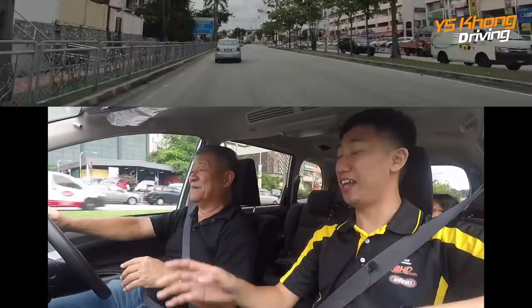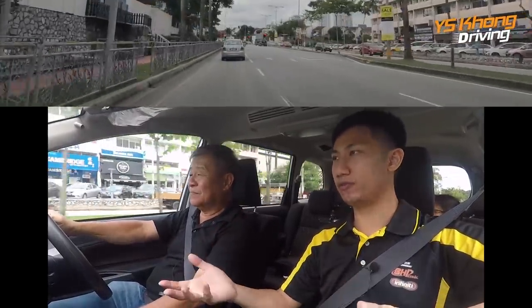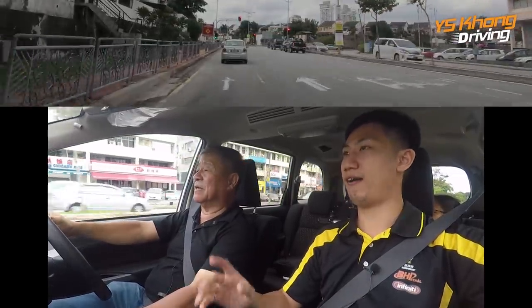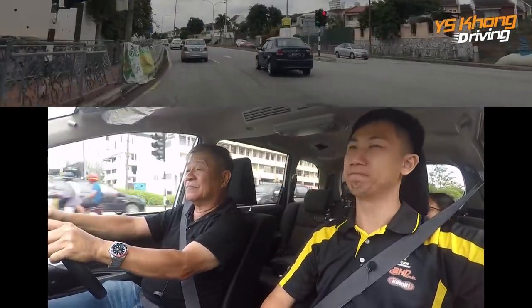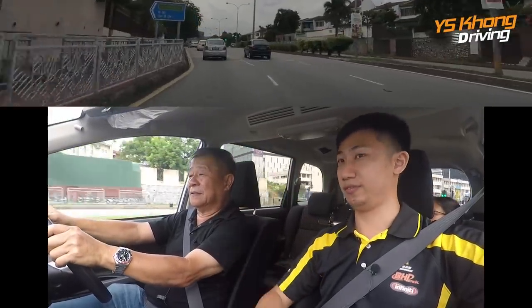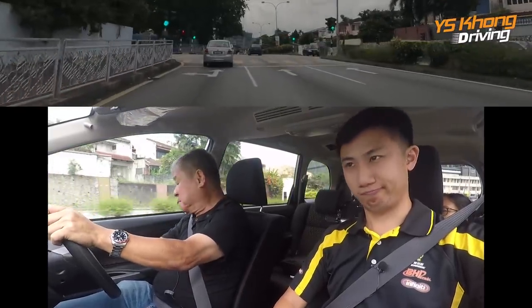For me, seriously, I think Avanza is a very good vehicle for small business. Carry stuff, moving house. Because the box size car has a lot of space. So you have the option to go to rambutan farm, cherry papaya.